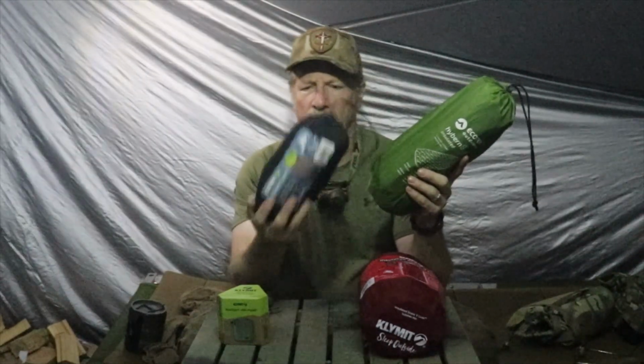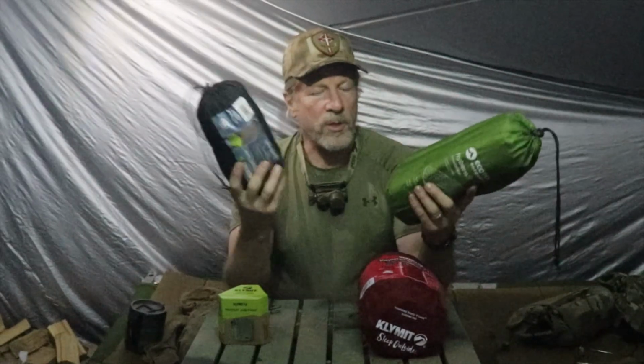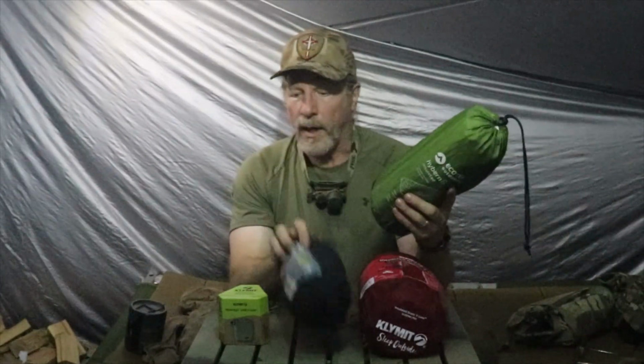I also picked up a sheet to go over this. It's like a fitted sheet, just to make it a little more comfortable. And I picked up an air pump. I'm going to bring you in a little closer so you can see these things in detail.